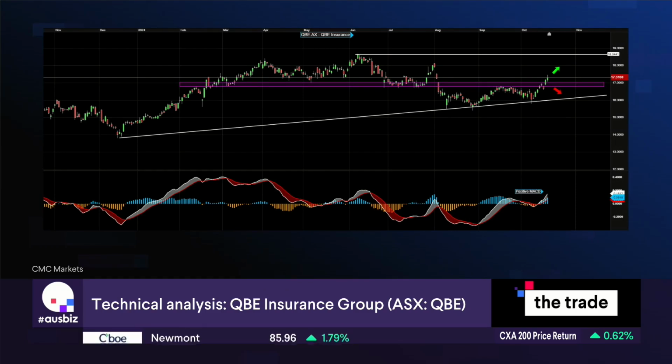So, if we go to the screen and have a look at the charts there, we can see QBE has been in a very nice uptrend for quite some time. We've just broken through a resistance level there, and that's in the purple. It is. That purple box is that resistance level. So we're nicely through there.